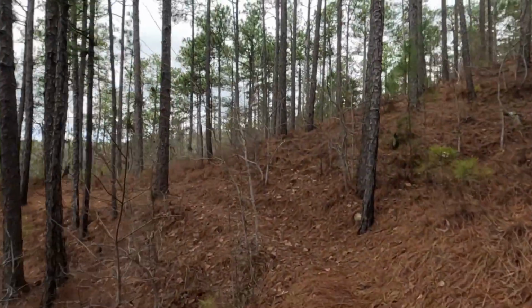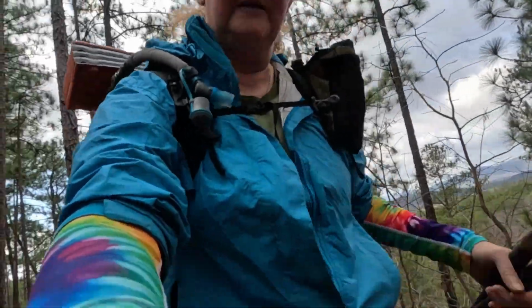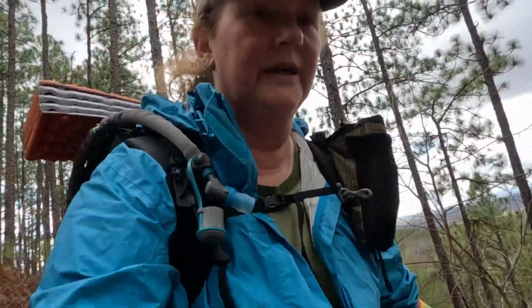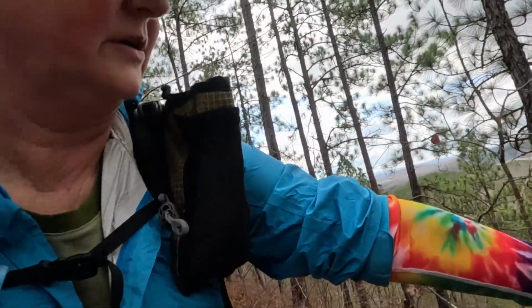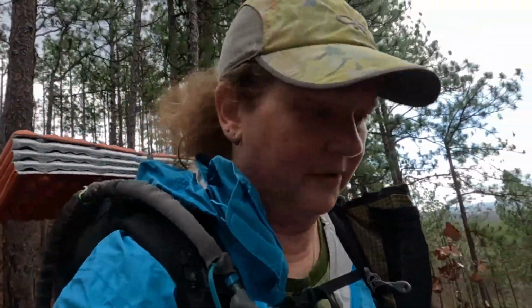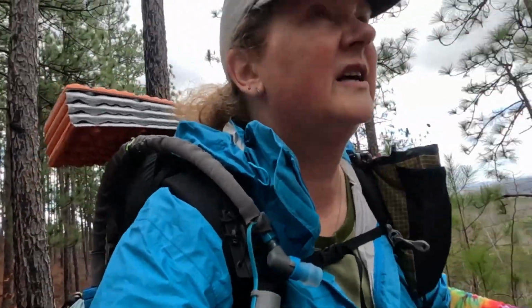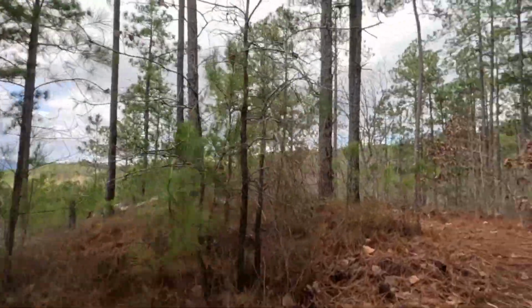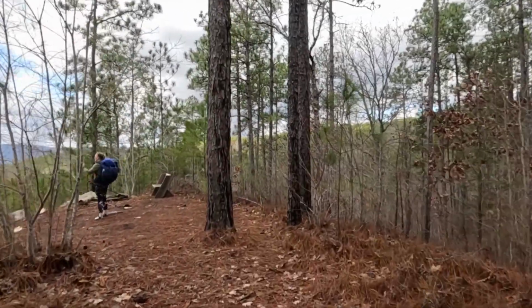I'm trying to regulate my temperature with this rain jacket on. I got it open here and the pit zip's open, and then I finally just pulled up the sleeves. I'm afraid if I take it completely off I'll be cold, so I'm just trying to regulate it and keep it on. Yeah, somebody made a bench. That's awesome.